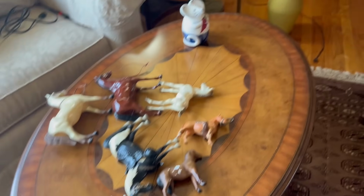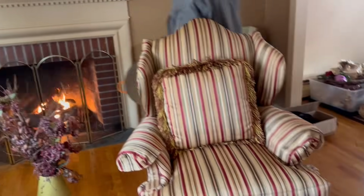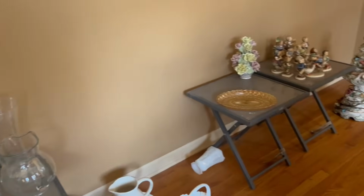Here's a collection of child's horses that I should have looked at more carefully. When I went back to check them the second time, they were gone. I know those can be collectibles, so that was probably a missed opportunity.